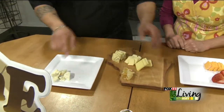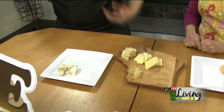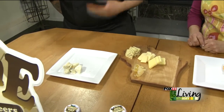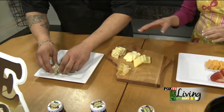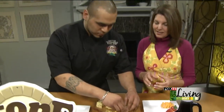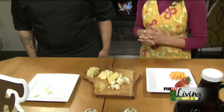And then here we have our Sartori Gorgonzola. Ooh. It's a very rich, very intense cheese, very salty. So it goes good with our barley wine, a very intense beer. And I like the way, Gorgonzola is more of a crumbly cheese, so you really can't slice it. So you see how just serving it like that with the crumbles looks great.